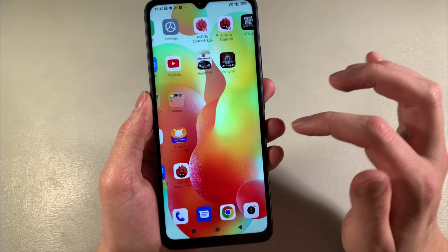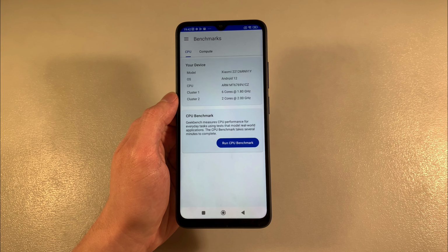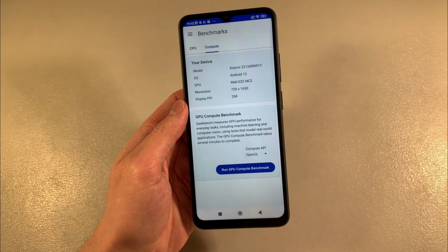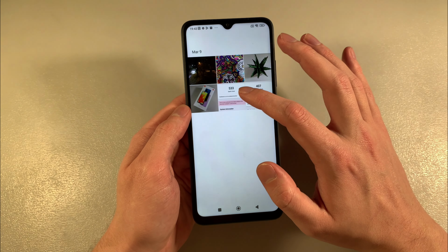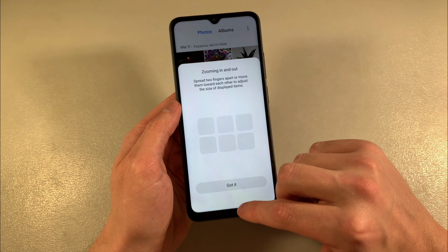Close this. Look Geekbench 6 results and talk about system information. We have Helio G85 this CPU and Mali G52 is GPU. Look results. GPU test results and CPU test results.